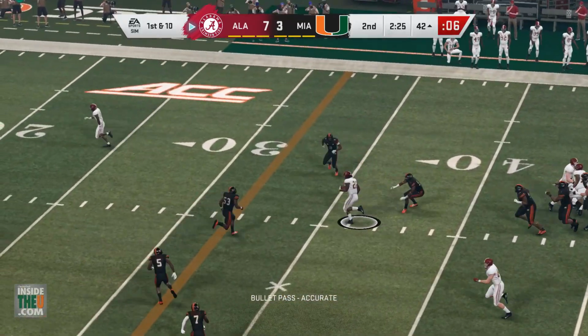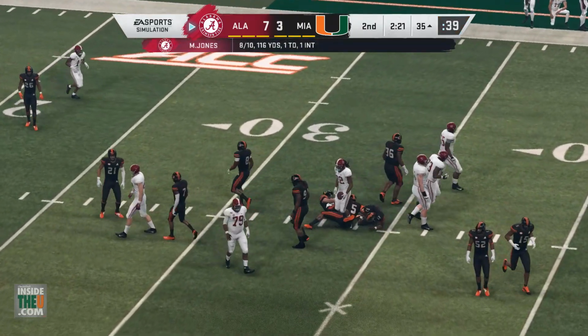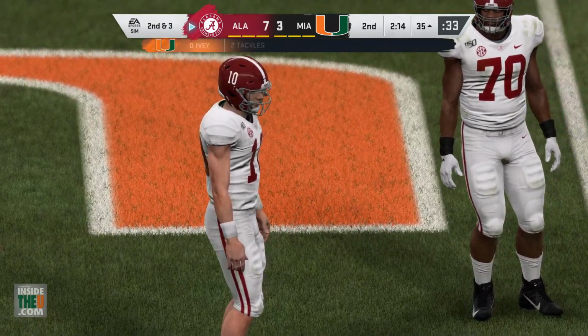Another pass play there. Harris close to a 1st down. They're close to field goal range. It's not looking good for Miami. They're going to need a big defensive play right here. They're going to need a turnover, a sack, something. They're going to need something right here.